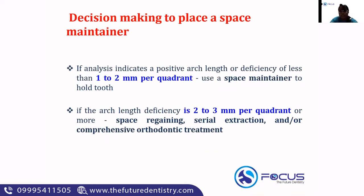If there is a positive arch length, or a space deficiency of less than 1 to 2 mm, you can go ahead with a space maintainer. And if the arch length deficiency is 2 to 3 mm or more, there is no point in just holding the space alone. You need more space, right? So you have to think about other options like space regaining, serial extraction, or comprehensive orthodontic treatment. So this is how you decide whether you go for a space maintainer or not.